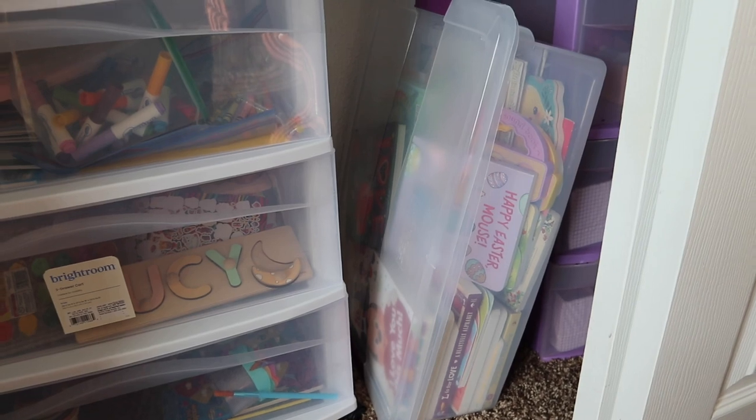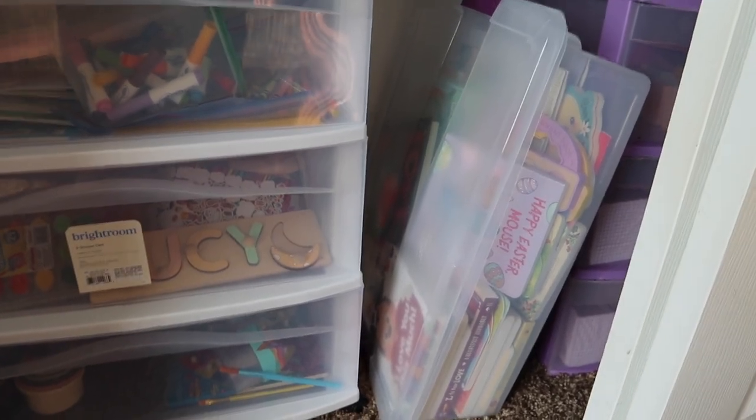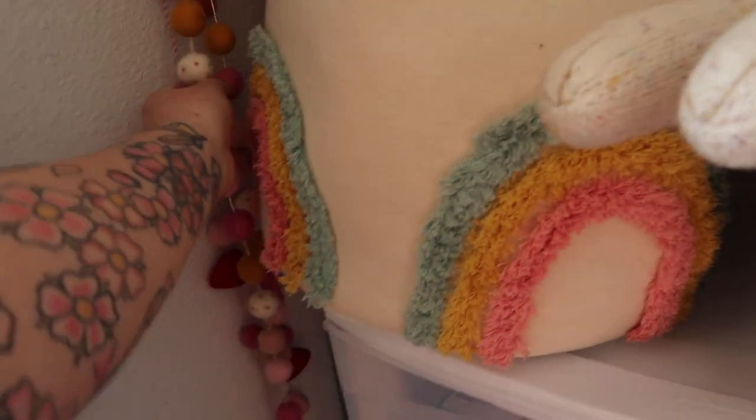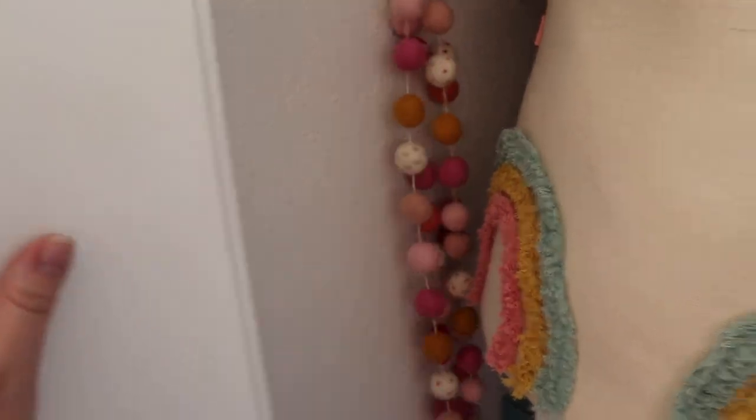Just a few more things. Right here is just her spring, Valentine's Day, St. Patrick's Day, and Easter book collection. So I'm gonna have to rotate that out soon. Right on the side, I have her garland hanging for other seasons. Just a few of them. Valentine's Day in the back. This one's a pretty neutral one that I use for summertime.